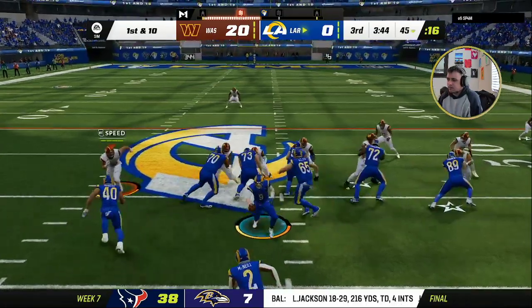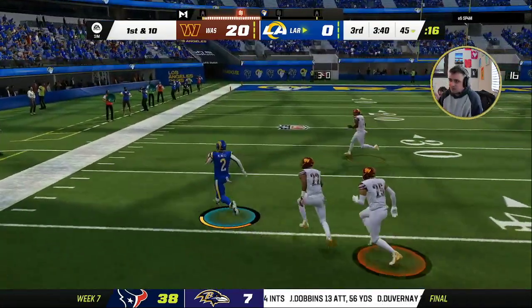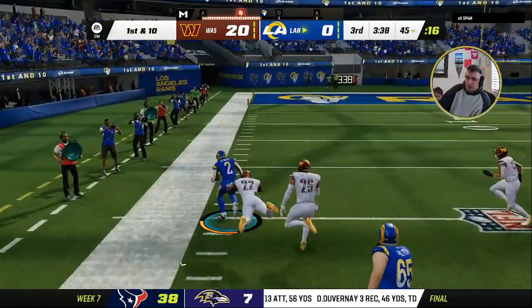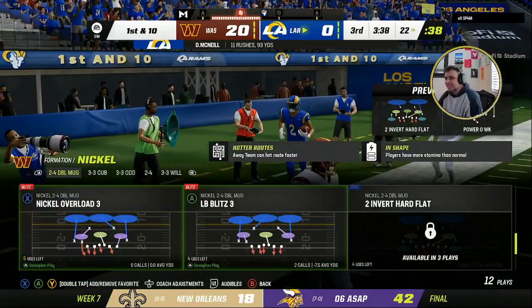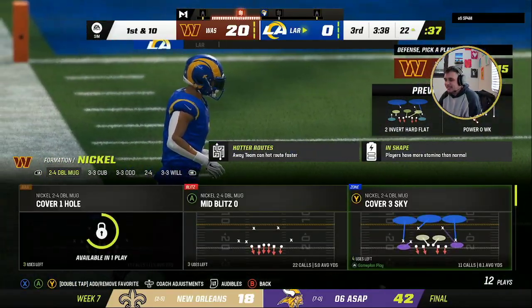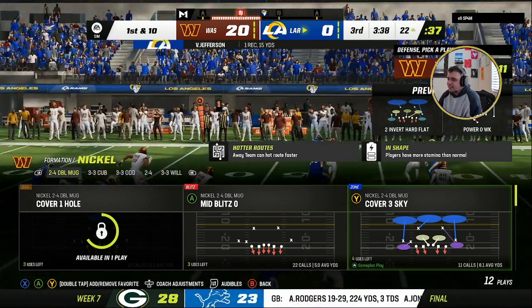And it doesn't matter whether it's zone blocking, whether it's a power scheme. When you have a blocker on a defender, and then the running back can read it, find the proper hole, and just go, sometimes a thing of beauty. 93 yards for him on the ground now as he has been terrific here this afternoon.